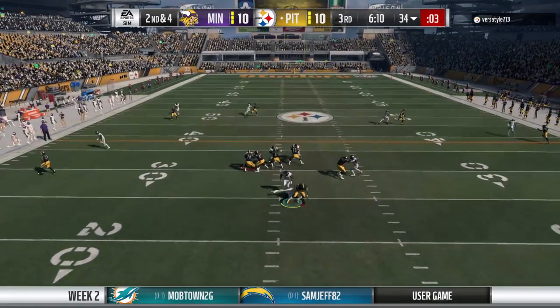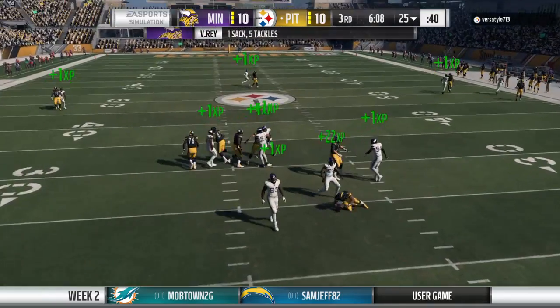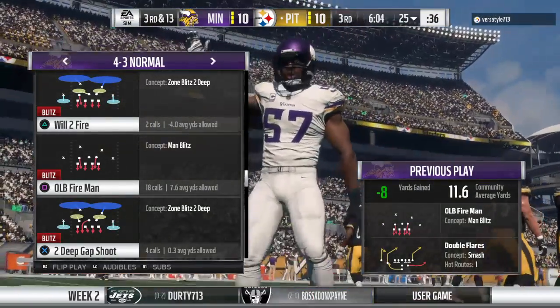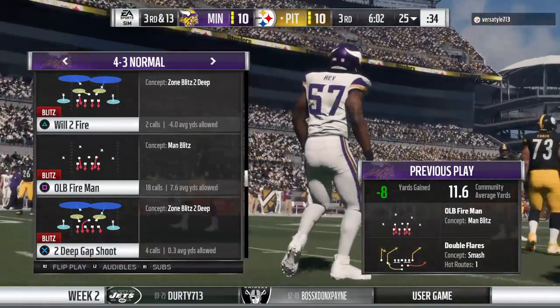Shotgun. Here's Prescott. Blitz coming, and down he goes. Vincent Way coming hard on the blitz. He dumps him for a loss of 8.